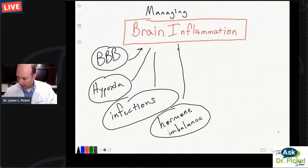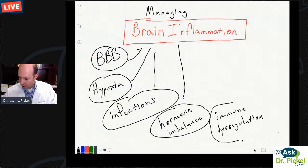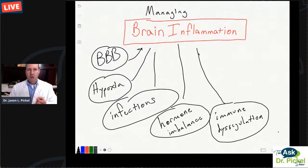Another one, immune dysregulation. Again, this is really more of an effect. All right, so this would be more like autoimmune conditions. Again, if you have an autoimmune condition, there's a very high percentage chance you have brain inflammation, and an even higher percentage chance you have gut inflammation. It just kind of goes hand in hand.